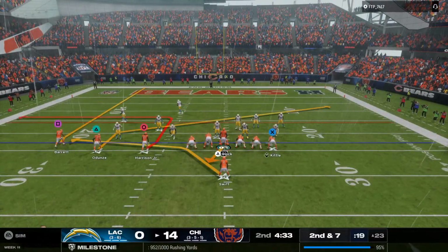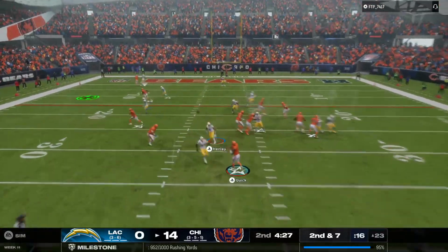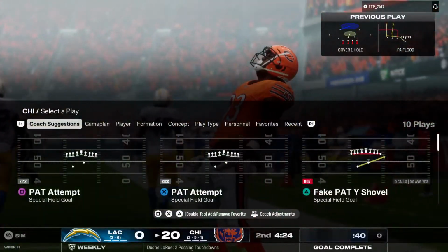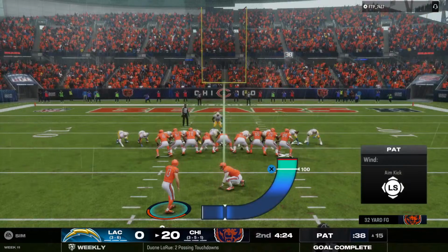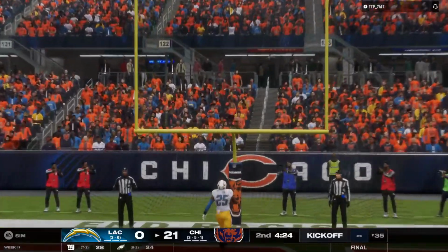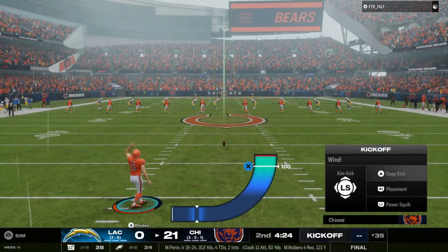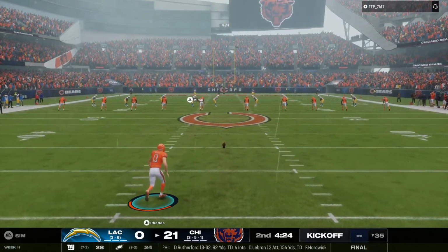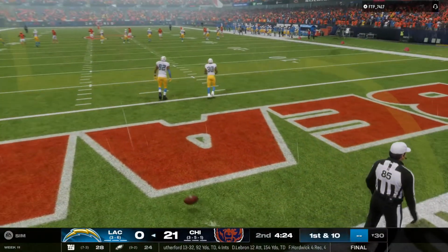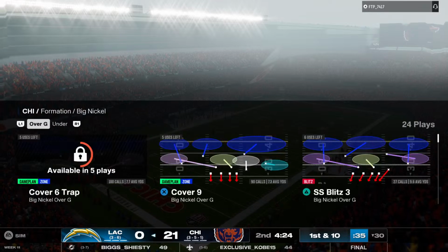They face 2nd down and 7. On play action, he'll set up to throw. That is brought in at the 10. He is in. Marvin Harrison Jr. Touchdown Bears. The PAT up and good. And the Bears will stake themselves to a 21-0 lead. Both teams ready to go once more as the kick's away. And no chance to return this one through the end zone for a touchback.